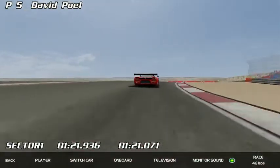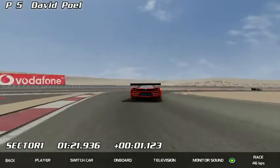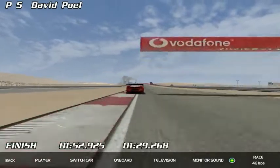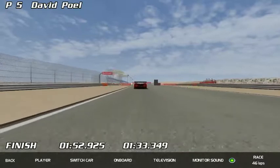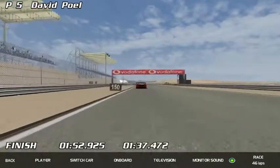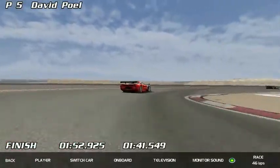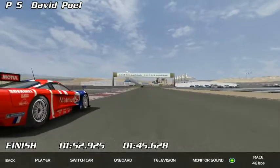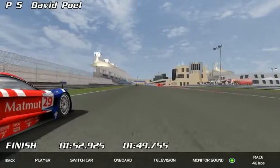Going on board with David Poole. For those of you watching the broadcast, if you got it on speakers, go ahead and crank it up, because we got all this engine noise coming at you in 3D stereo. Yep, 3 big ground pounders there all together. And Poole had a look, and it's a drag race down the straight.